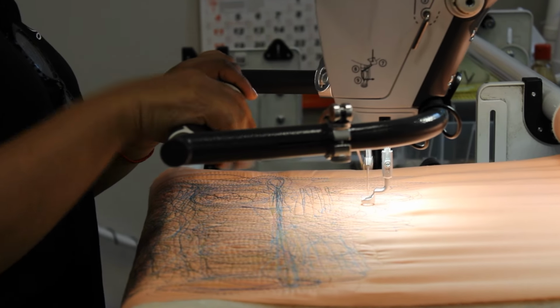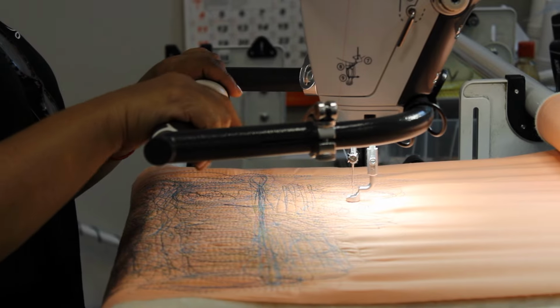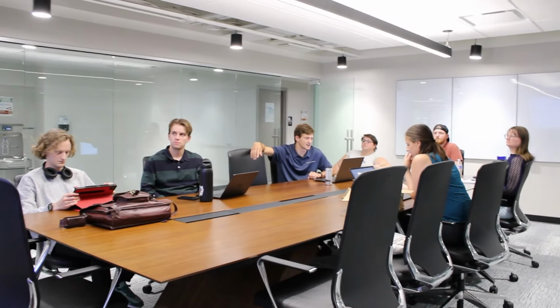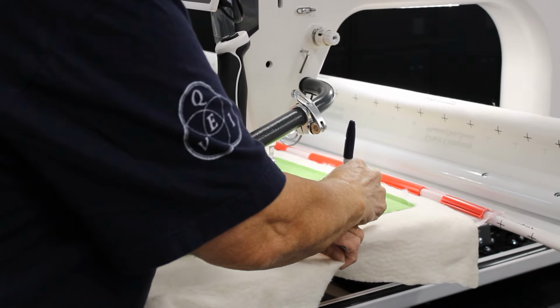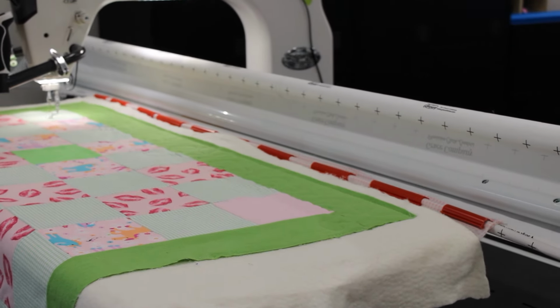That's what we bring to the table with Grace Company: we don't just develop, we investigate, we learn, and we take all of that and put it into all of our designs and all of our engineering. We have some brilliant engineers, but we also listen to you, our quilters, and what you want and what you need. I'm a quilter too, and I like to develop and make things that work for me and for you.